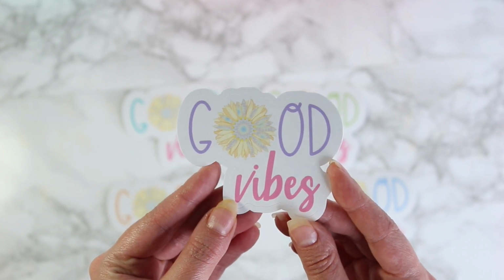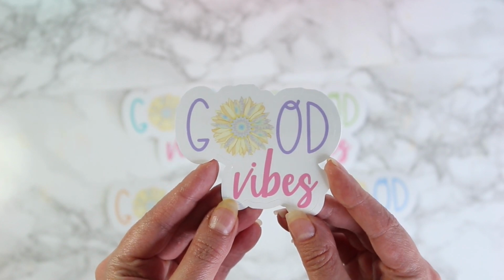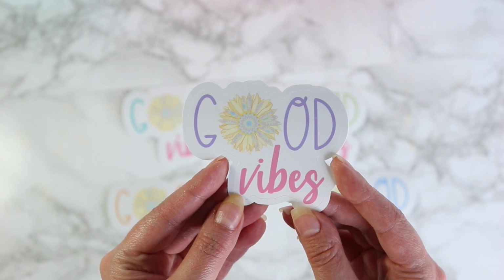So then the next one here, if you do place an order that's $30 or more, you will be getting Good Vibes vinyl. So these come in actually lots of different colors. There's a green, teal, of course my favorite color, purple. There's a pink one too, and a blue one. So lots of fun colors. And then if you spend $45 or more, you will get a little goodie bag.